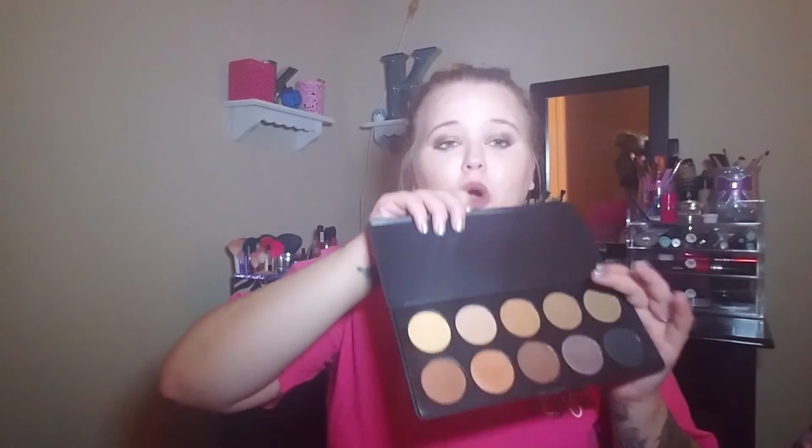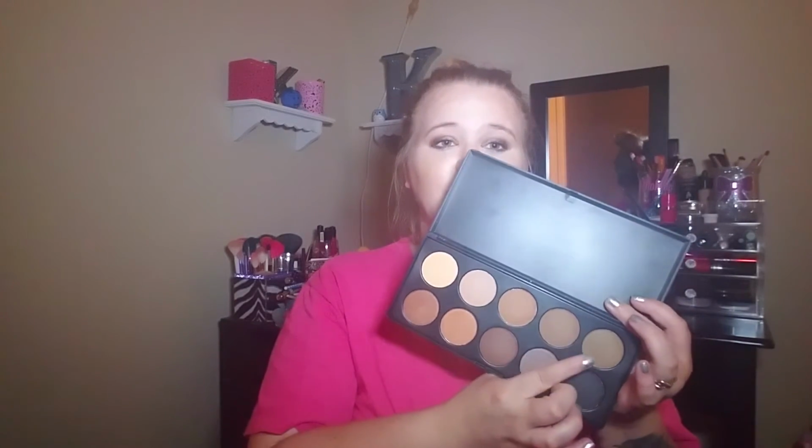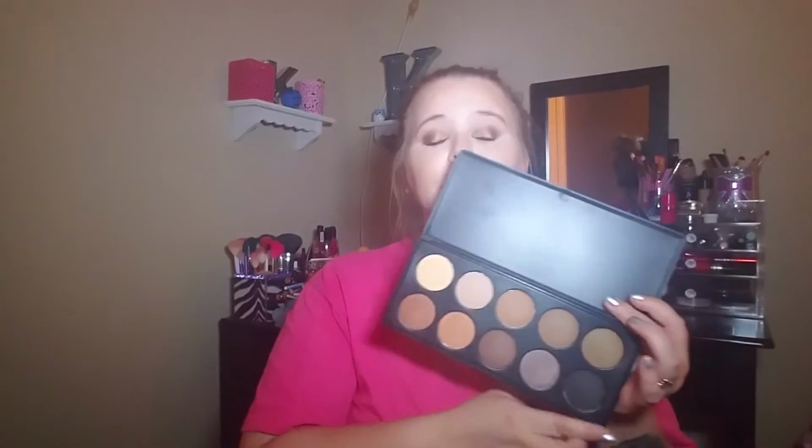This is their eyeshadow palette. This is called the Nude palette. If you go on my Instagram, I do have swatches of these shades. There are 10 shades. So you have 5 at the bottom, 5 at the top. And so I absolutely love this palette. I used it a lot in the month of May.